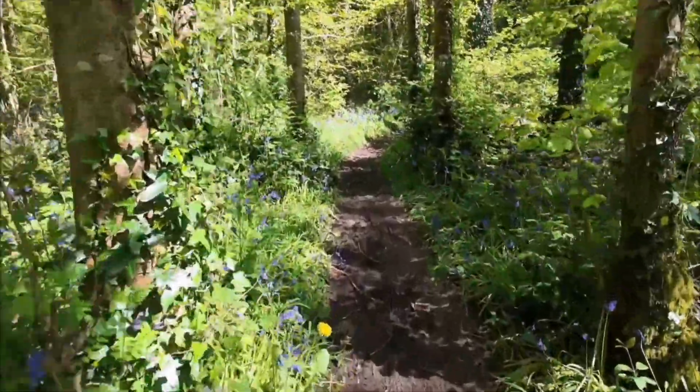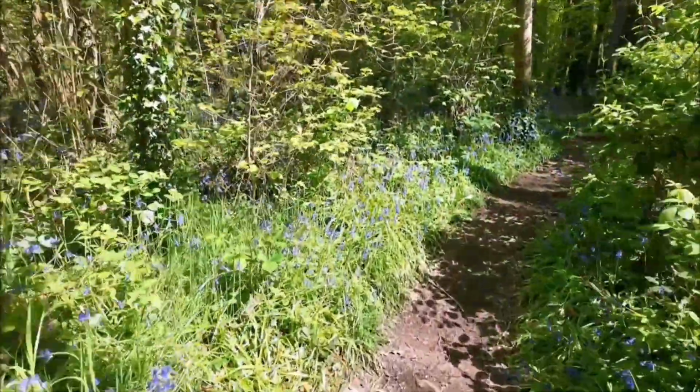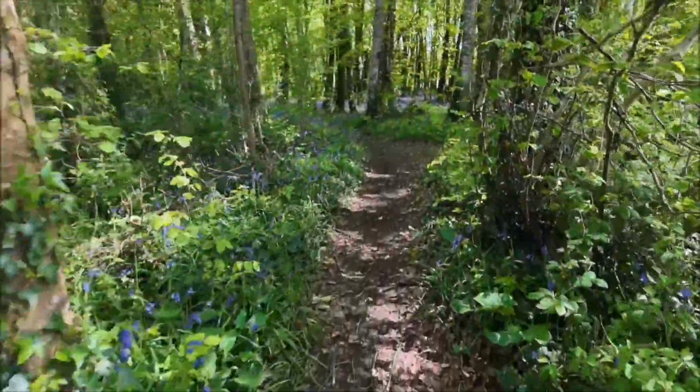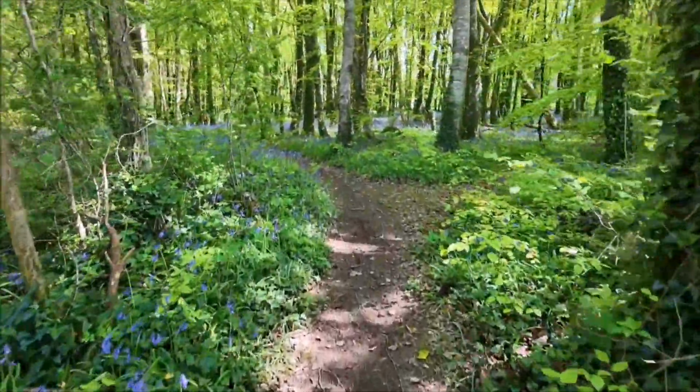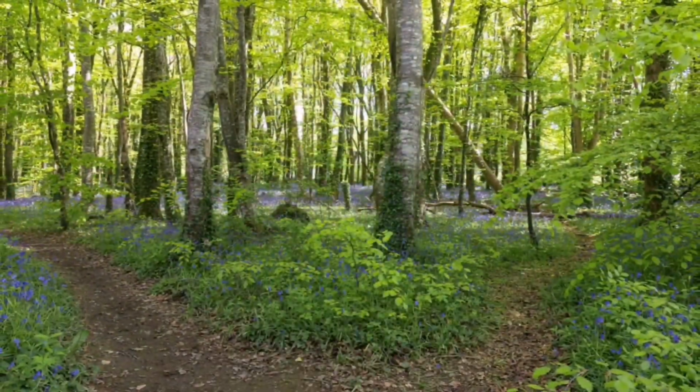I'm looking for something with a bit of sunlight hitting it, just to give it that extra little pop. I could always put a polarizer on and make the colours pop more, but it's still not going to give me light. Let's see what we can do here.